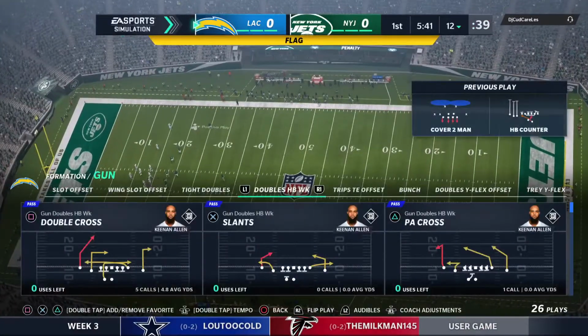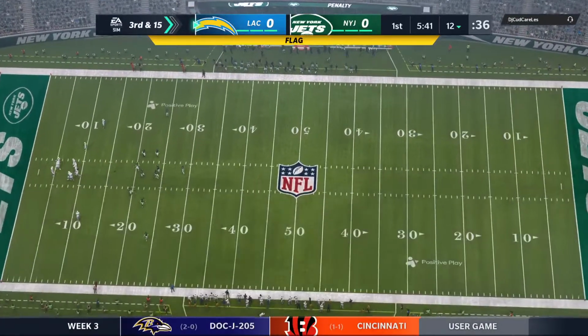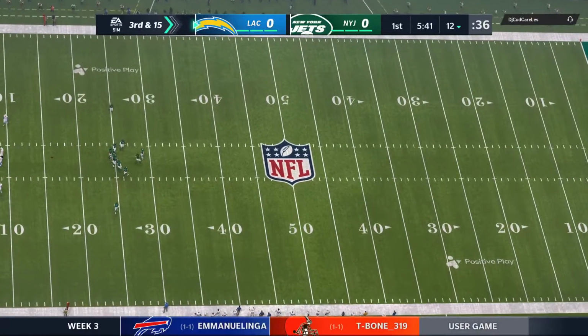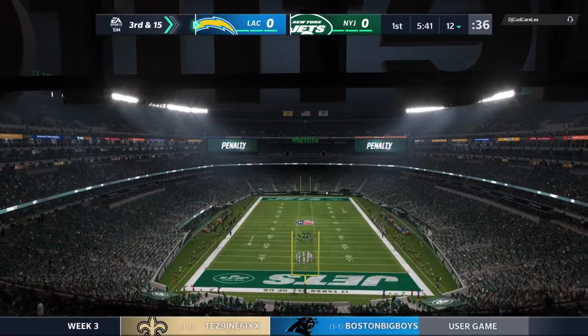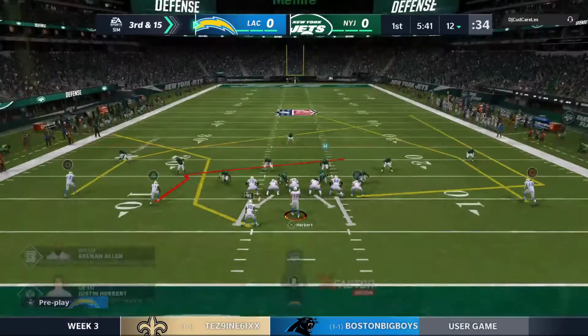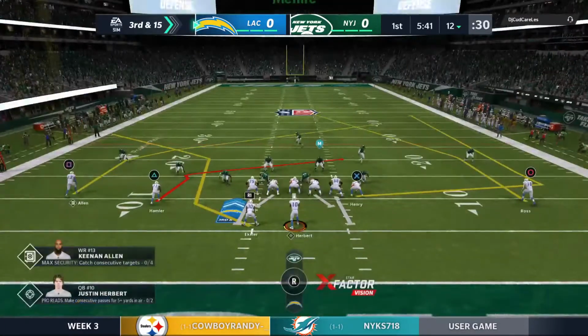I think they're going to get one of the Charger linemen. That's going to set him back 5 yards. So the false start certainly doesn't help matters as they'll try again now, 3rd and long.